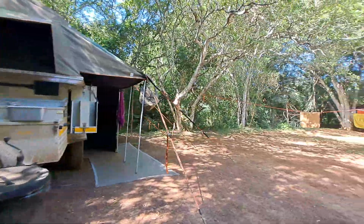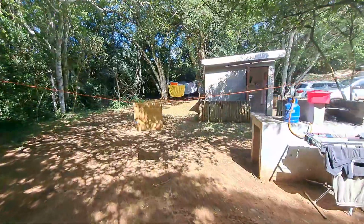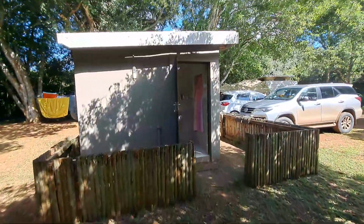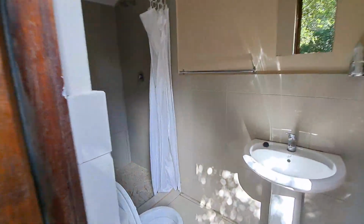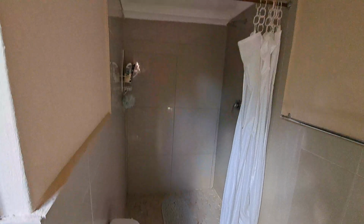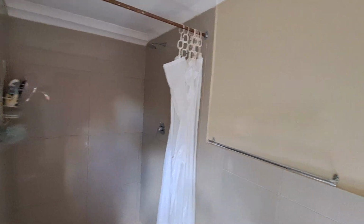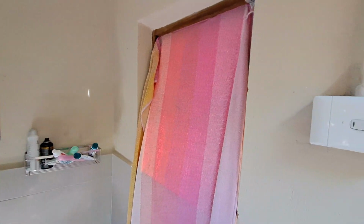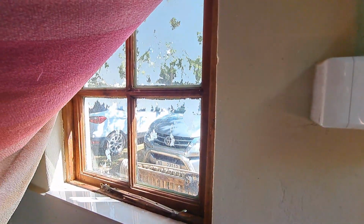Let me take you and show you what the ablution looks like. We had to string a makeshift washing line here in the meantime. So these are our ablutions. So you've got quite a nice toilet, shower, water pressure's good, and there's a geyser that both share, so that's pretty good. We had to put up a makeshift curtain here because, as you can see, they haven't thought this through, so we basically stuck a towel on the window. So yeah, that wasn't thought through at all.